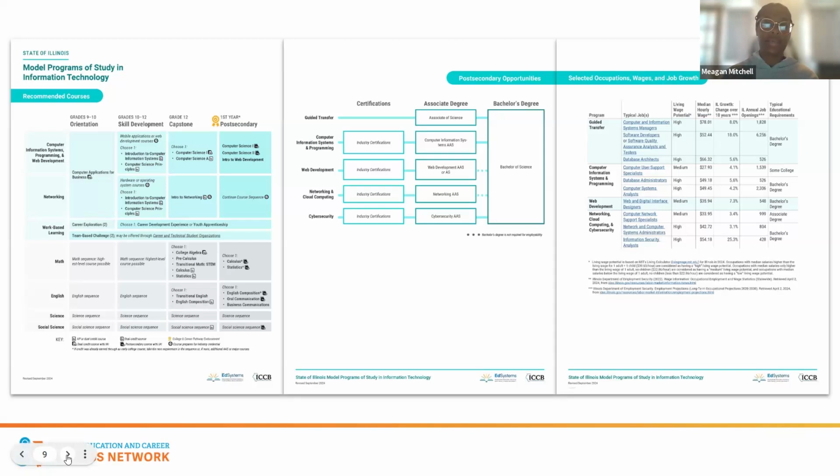And so what you see here, I'll start with the far right. Again, you'll see that labor market table there. You'll see some degree academic programs, and then there are the uplifted dual credit courses. The example that I'm going to show you here is the Model Program of Study Guide in Information Technology. We're going to take some time here and go through this step by step so you all have a clear and concise understanding of the updated pieces here.